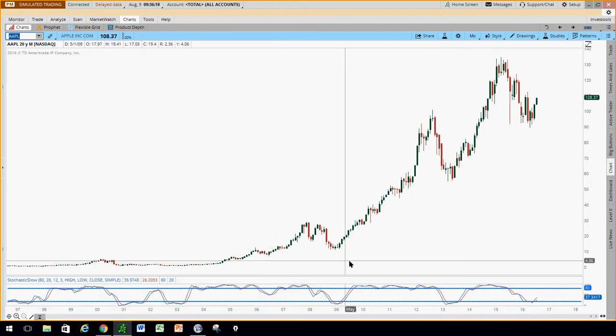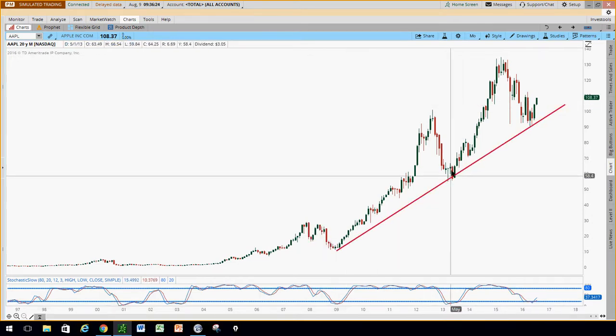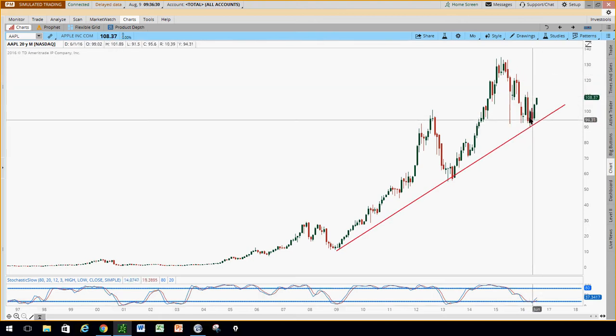The first thing is, if I draw this line right here, technical analysis shows that when Apple came down to this line, that was the bottom. It bounced back up. When Apple came to this line right here, that was the bottom. And we are saying that now is the time to get into Apple.